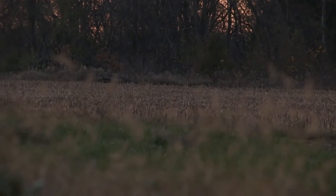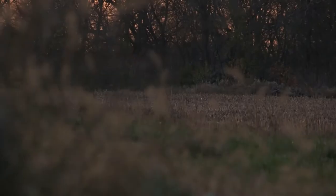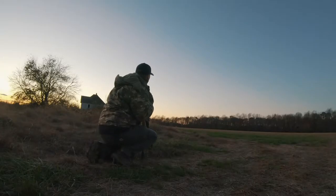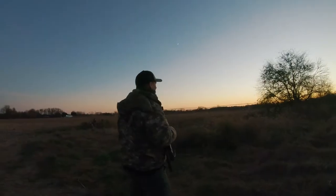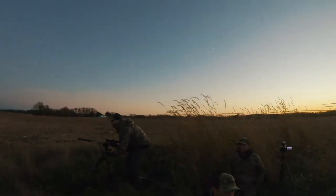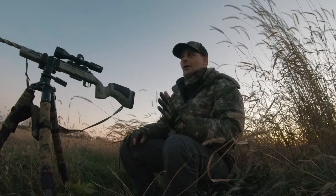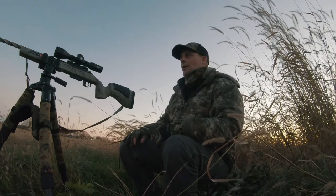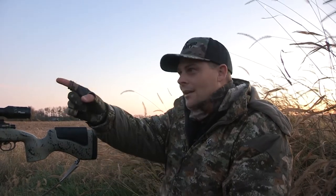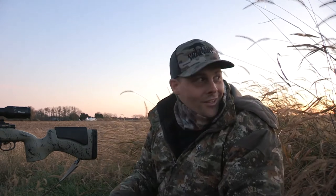There's a house back there. Just when you think you've got these things figured out. I mean, this is one of those where I knew we were gonna call one up. No doubt about it. And there's a farm over here on the left on the neighbor property. I can't shoot that way. But we were hoping they'd come in for the shotgun. And he did perfect. Came straight down just like we thought he was going to. And then he just didn't care anymore.